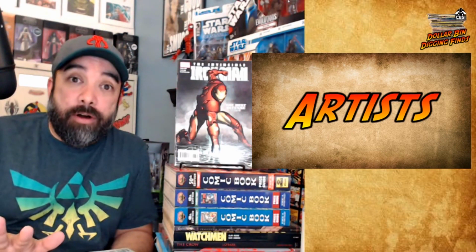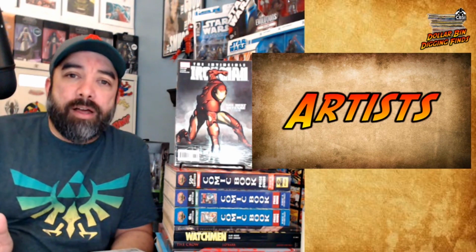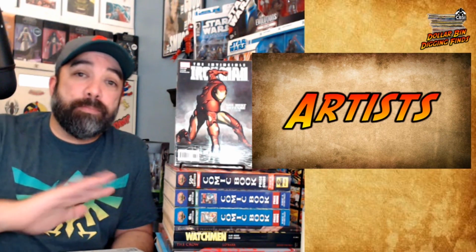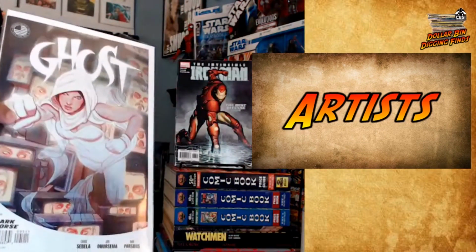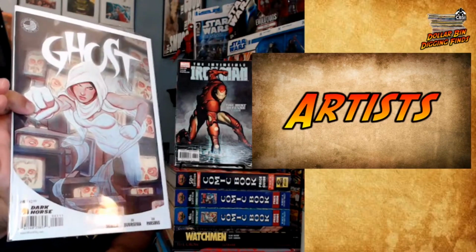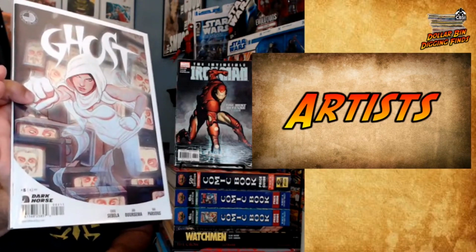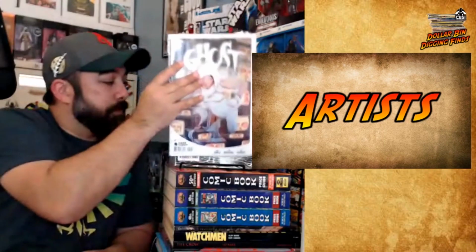Now we move to a different shop that I went to, and sticking on this artist category, I got a couple Jenny Frison covers. Last week I found a whole bunch of her Red Sonja run, but today I found a couple of her run on Ghost, which I didn't really know that she did. Then my buddy Mike Morello confirms, oh yeah, she had a small run on Ghost. So I grabbed what I found, issue 5 here.